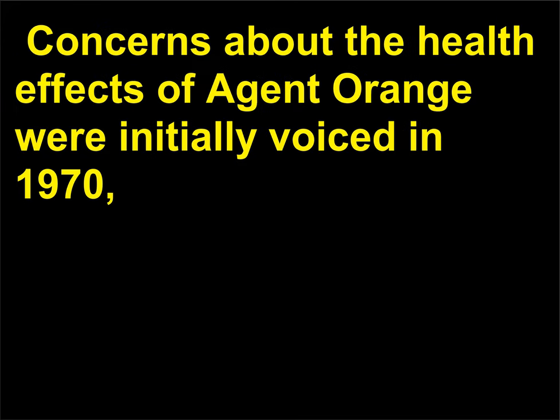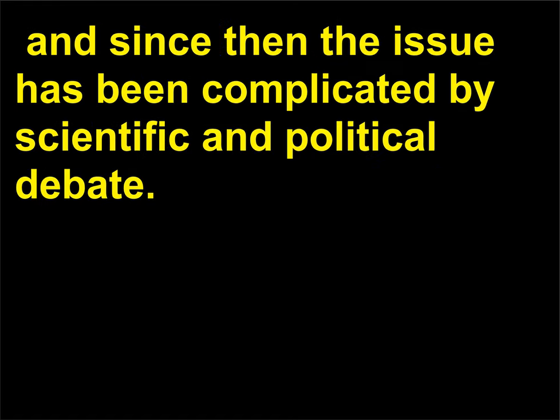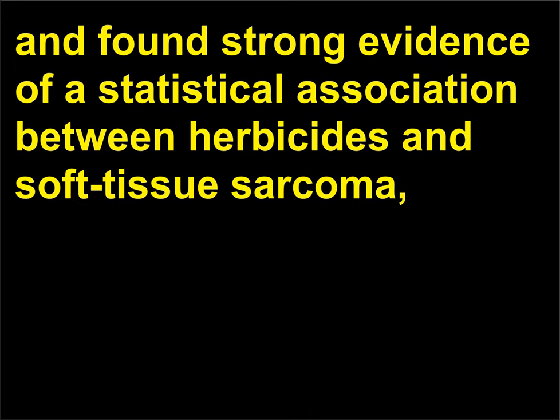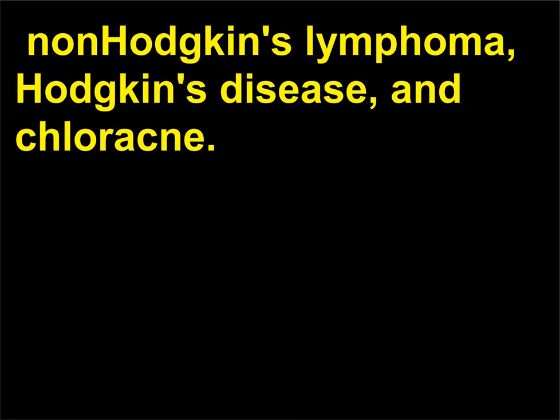Concerns about the health effects of Agent Orange were initially voiced in 1970. And since then the issue has been complicated by scientific and political debate. In 1993, a 16-member panel of experts reviewed the existing scientific evidence and found strong evidence of a statistical association between herbicides and soft tissue sarcoma, non-Hodgkin's lymphoma, Hodgkin's disease, and chloracne.